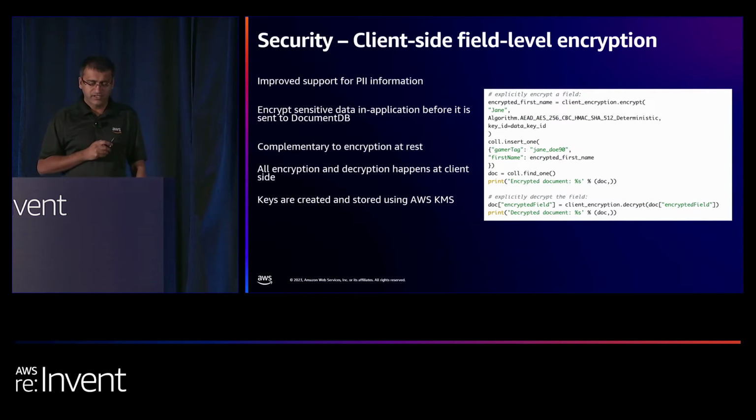I talked about security. DocumentDB already supports encryption at rest and encryption in transit. A lot of customers said they have sensitive data and personally identifiable information, so they want a way to store that data encrypted in DocumentDB. And so we launched client-side field-level encryption this year. With that, you can use your own keys from KMS, encrypt the data on the client side, and it's stored in DocumentDB in an encrypted format.